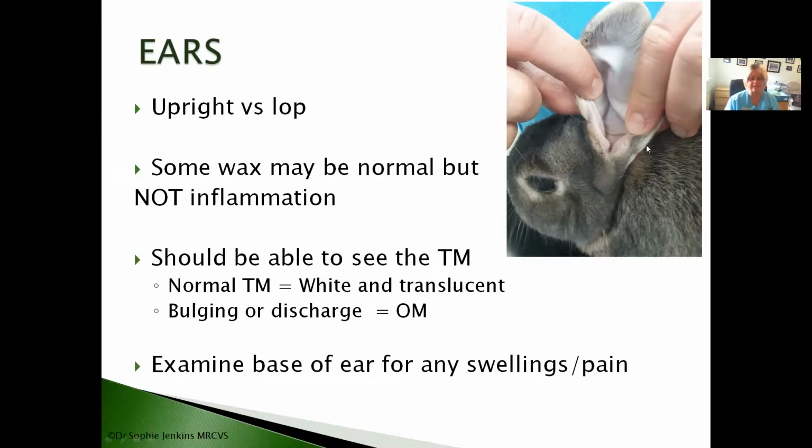You may be able to see down to the tympanic membrane, but it's very, very unlikely in the vast majority of rabbits. So this is what your vet will be looking at when they look down the ears, and they should check the ears every time. The tympanic membrane is normally white and relatively translucent, whereas with otitis media, which is infection in the ear, your vet will notice that there'll be bulging or discharge coming from that tympanic membrane. You can also examine the base of the ear, certainly around all this area here, for any signs of swelling or pain that may indicate an ear abscess.